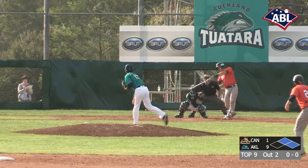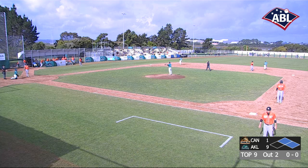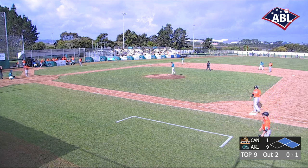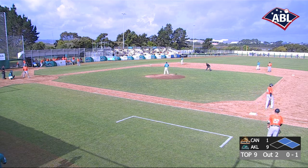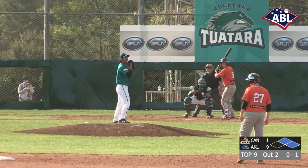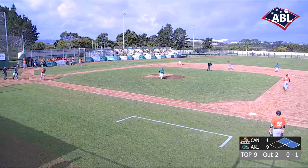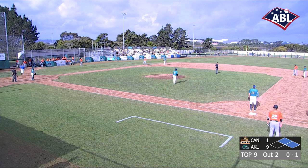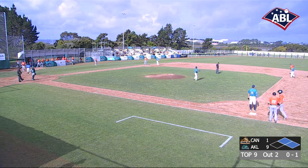Number 9 now, Robbie Perkins fouls that one, shooting it, almost getting one of the kids sitting in the right field bleachers. So Harada continues to get ahead of the Canberra hitters. Let's see if he can put Perkins away here. That soft hit ground ball flipped across to shortstop. Not quite in time, says Warren Van Ruin out there.